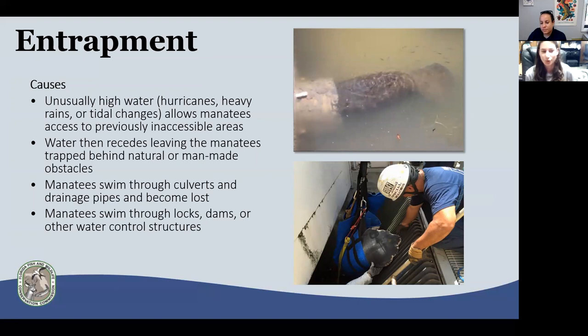Sometimes they'll swim through culverts or drainage pipes, like we see in the upper right corner, and they just get themselves stuck in there, or they can get lost on their way out. And they can also end up in locks, dams, or other water control structures where we'll need to let them out in a bit more creative fashion.